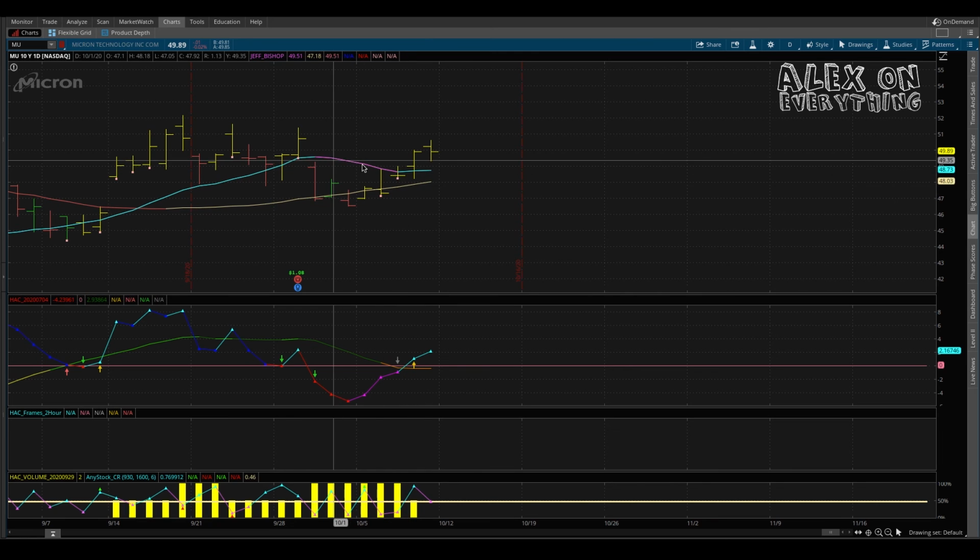So you look at MU here, and it has a similar setup to BA. It's got that moving average right here. The price comes down to the lows underneath the moving average, and then the buyers bought it all the way back up, and you can see the next day it gapped up and even went a little bit higher. So there was money to be made here too, but I just wasn't crazy about the volume.